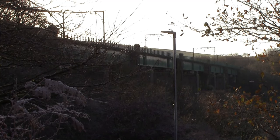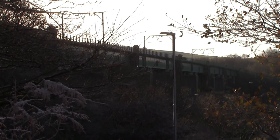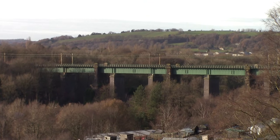But Dinting Viaduct is actually just here where I'm pointing right now. That is Dinting Viaduct, which we are looking for. But I'm going to go to the other side of the viaduct, so I can give you a closer look at it. So right behind me is Dinting Viaduct, and honestly, that viaduct is very impressive.